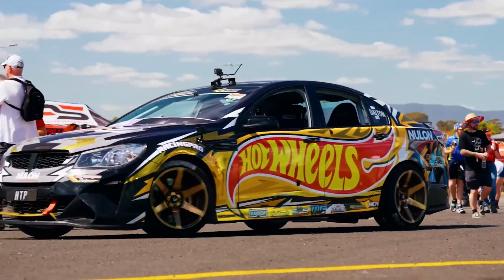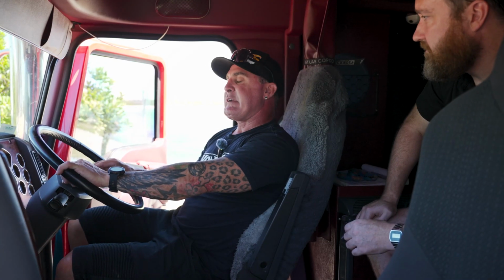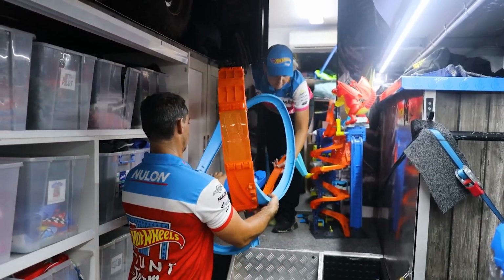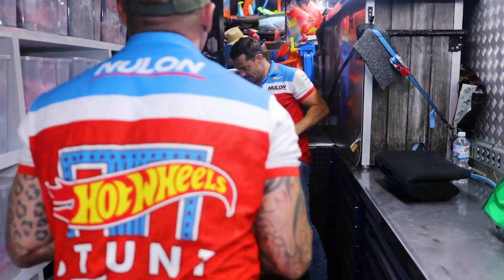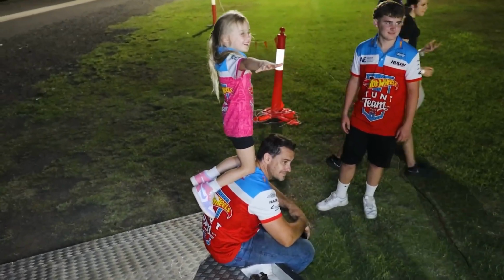How many crew would you have at a typical event? With the Oh, Hot Wheels Stunt Team, how many crew do we have at this event? Usually about five or six of us on average. A big event has seven of us, but the average event has five, which are my little boy Kent, my wife Sandy, she's a team manager, and myself and truck driver.